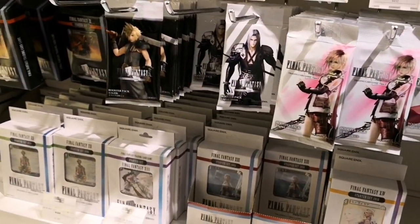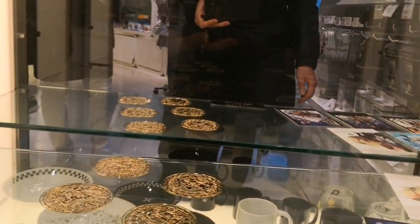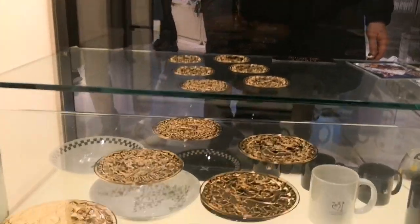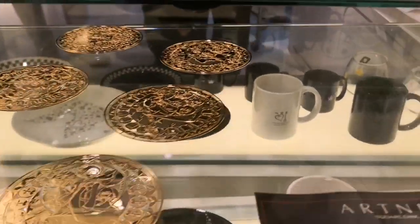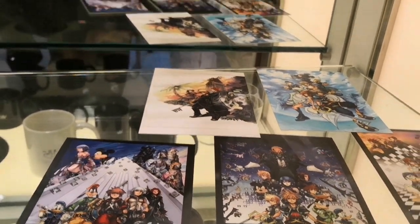The cafe had both English and Japanese cards for the Final Fantasy trading card game, and everything in this glass display here was unique to the store, for sale for limited time only.